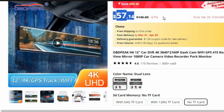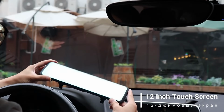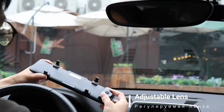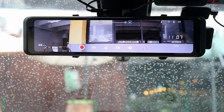In an age where road safety is of utmost importance, having a reliable and advanced dash cam system in your vehicle is no longer just a luxury, it's a necessity. Enter the OBDPEAK H6 12-inch car DVR dash cam, a state-of-the-art device designed to revolutionize your driving experience with its impressive features and cutting-edge technology.